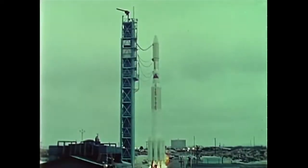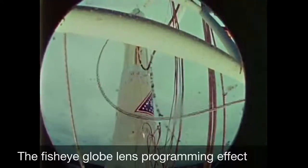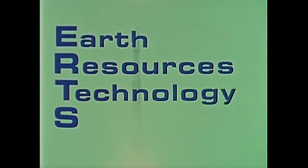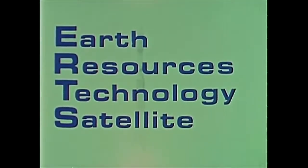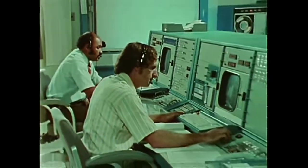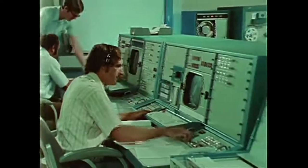The Western Test Range in California, July 23rd, 1972. Perhaps no new development in space is more significant than this. ERTS, short for Earth Resources Technology Satellite. At Goddard Space Flight Center at Greenbelt, Maryland, the Operations Control Center monitors the spacecraft's flight night and day, watching every element of its operation and issuing orders that control its performance.